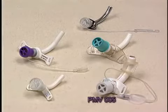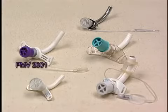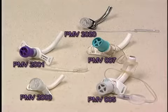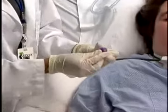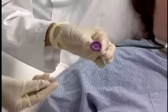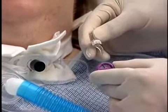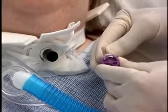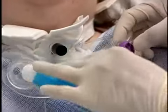The PMV 005, PMV 007, PMV 2000, and PMV 2001 fit directly onto the 15-millimeter hub of adult, pediatric, and neonatal tracheostomy tubes. When using the PMV 2000 clear or PMV 2001 purple speaking valves, place the Securate on the PMV before placing the valve on the tracheostomy tube. If using the PMV 2000 or PMV 2001 speaking valves, you can use the PMA 2000 oxygen adapter to deliver low-flow supplemental oxygen. Up to 6 liters per minute may be delivered in front of the diaphragm of the valve.